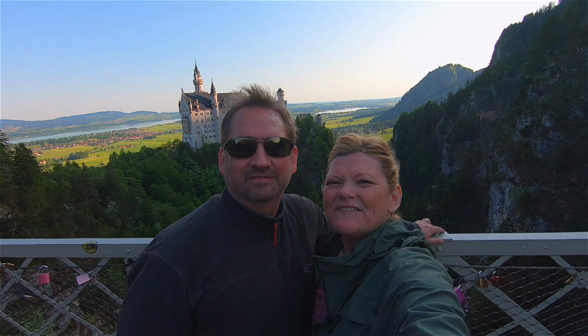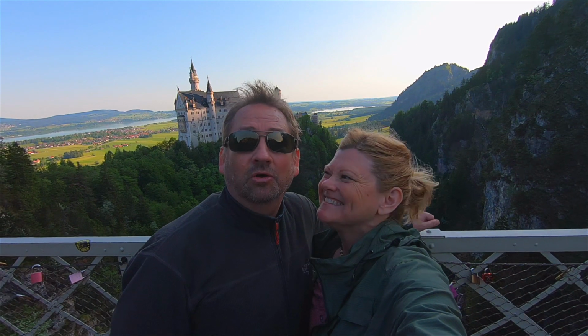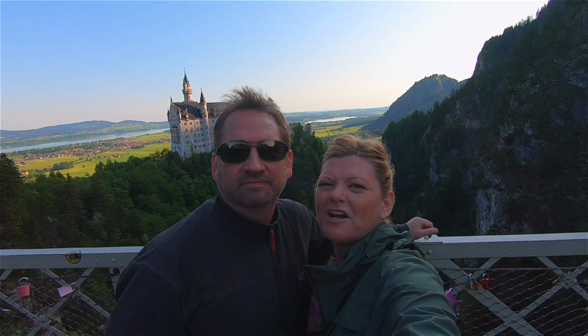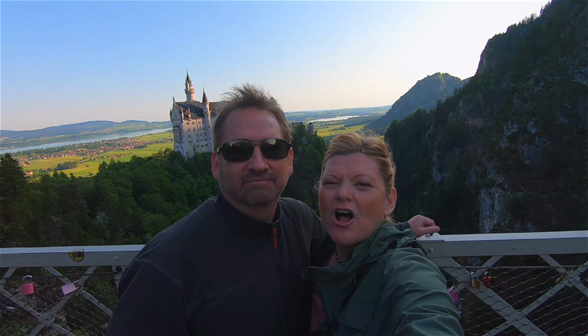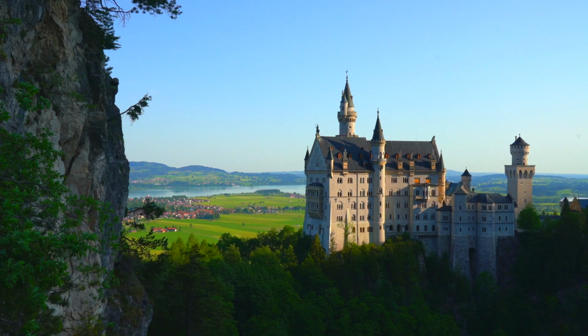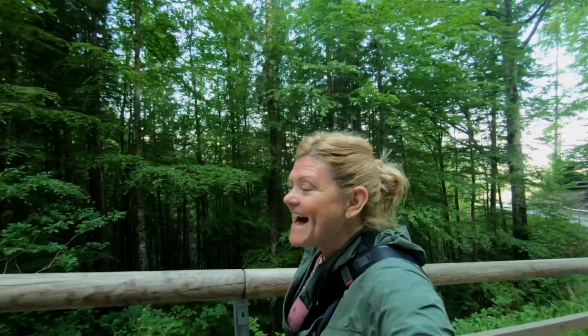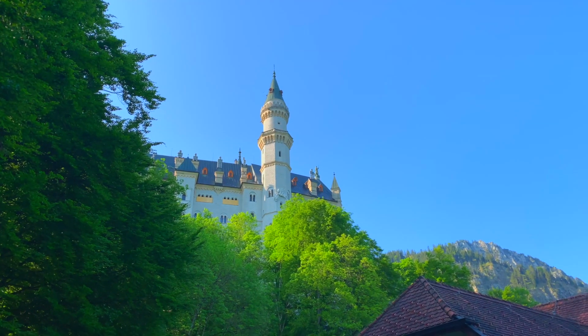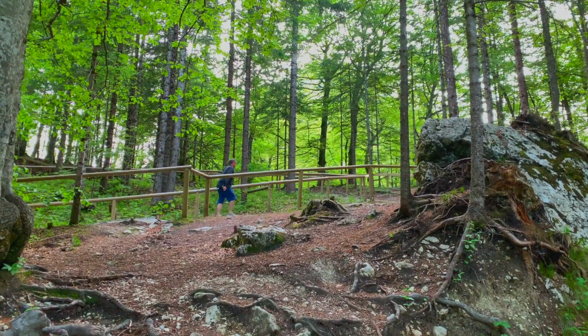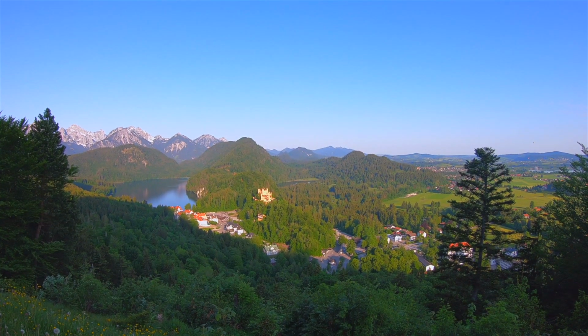We are at Neuschwanstein Castle, otherwise known as Fairy Tale Castle. Make sure you come up early in the morning before it opens and you have the Marion Bridge all to yourself. Look at that view, isn't it beautiful? We've arrived before it's open, which is fantastic. We parked at the restaurant and now we're walking to the Marion Bridge for the view. Nobody's here, I'm very excited.